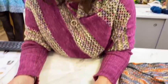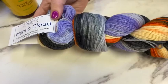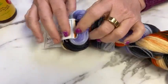So this loveliness is Merino Cloud. Oh no, is it 80% superwash? No, 80% extra fine merino wool, 20% cashmere. In the sweater that I'm wearing, this would be gorgeous. Oh, that would be lovely. Here is the inspiration photo: Fire and Ice.